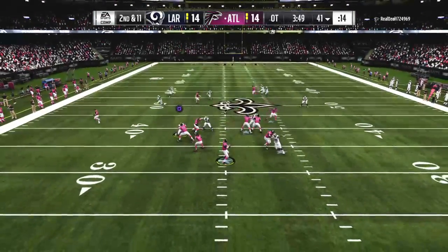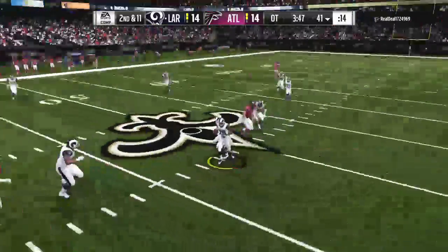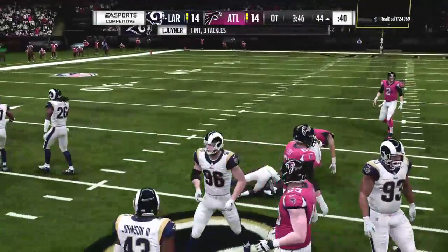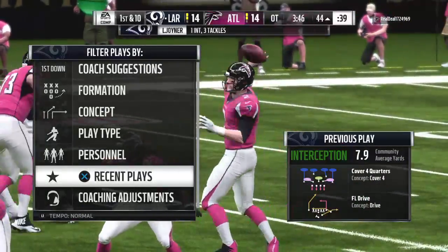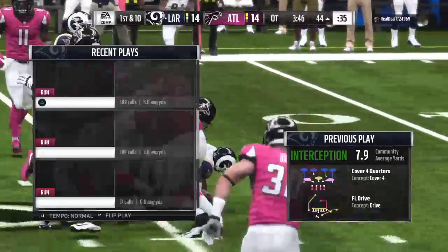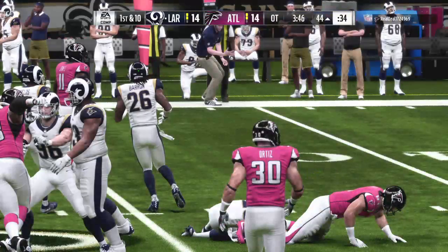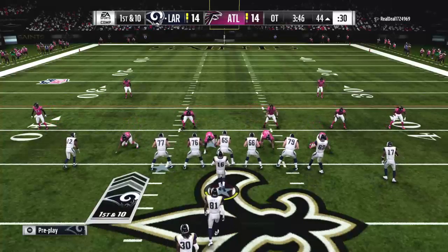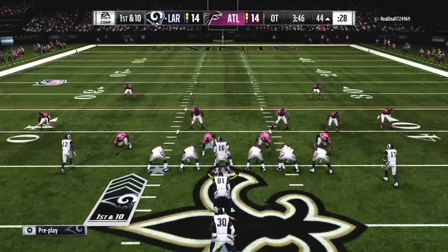On second down, Ryan. Oh, and it's intercepted. LaMarcus Joyner with a pick. And they'll take over inside the 45 at the 44-yard line. A costly mistake here in OT. And you know what they say, when you throw an interception like that in overtime, you don't usually get a chance to throw a second one.